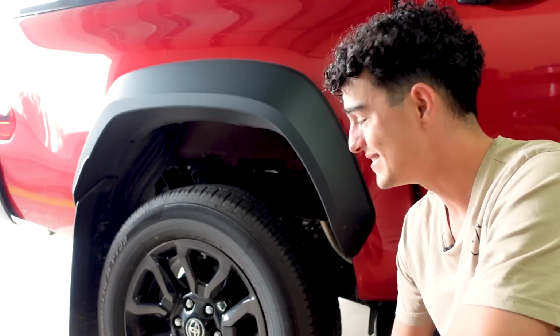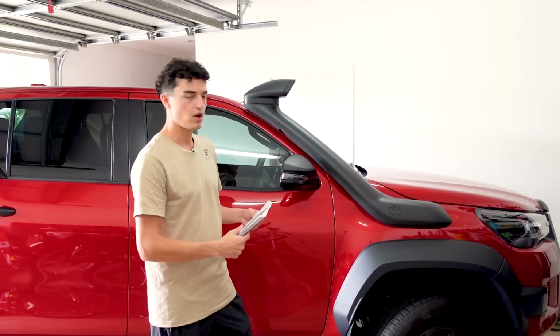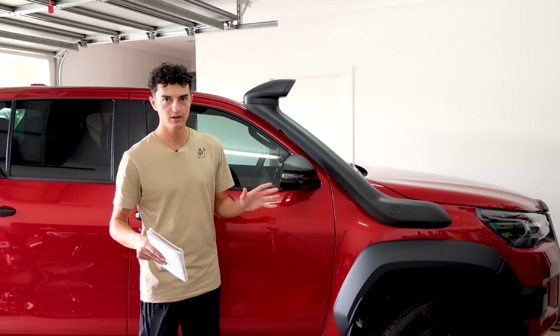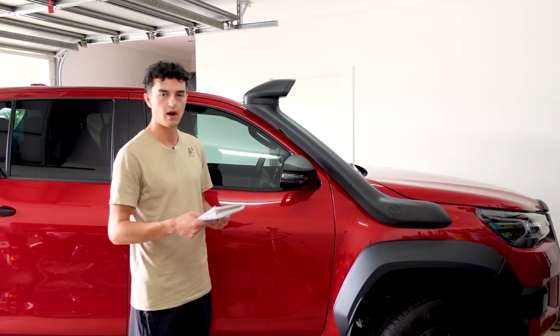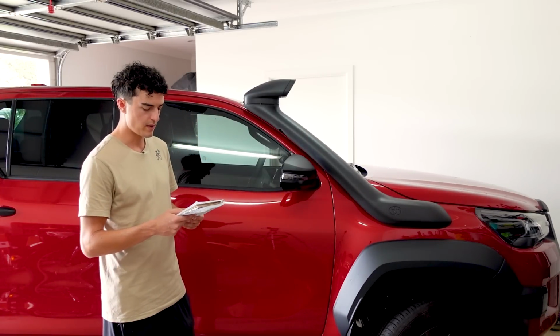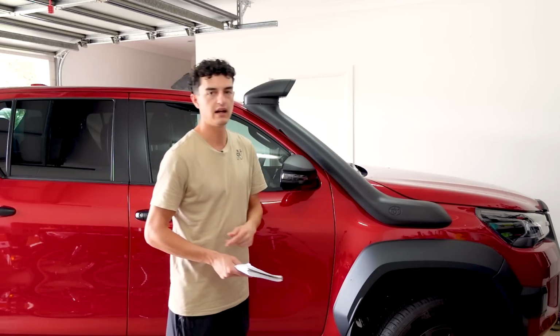if you want to put a bigger, lower offset wheel on it to try to fill out these massive guards, you're going to have an even worse turning circle again. So I can't wait to see how that goes. Hopefully they make the roads wider where I am, because I'm going to need it. And of course, the other thing I've already mentioned is the wheels and tires are hilariously tiny.